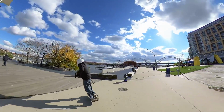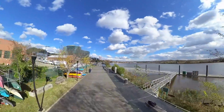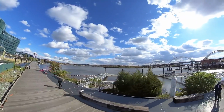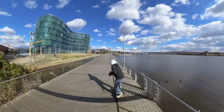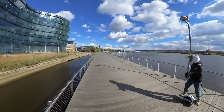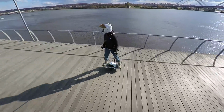That's just me personally. That's just my opinion. I could be wrong. But, yo, peep this view. You got the water, you got the clouds, you got the sun beaming through, you got the bridge in the background, boardwalk planks, ducks on the right, crazy infrastructure on the left. You can't beat it. You can't beat it.